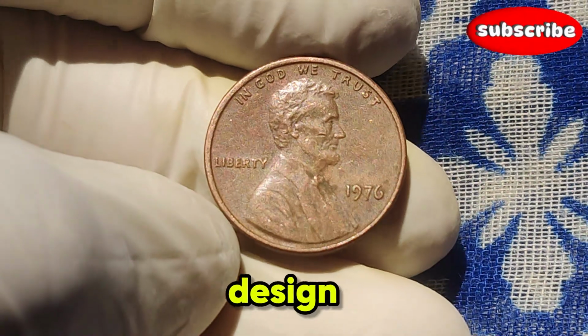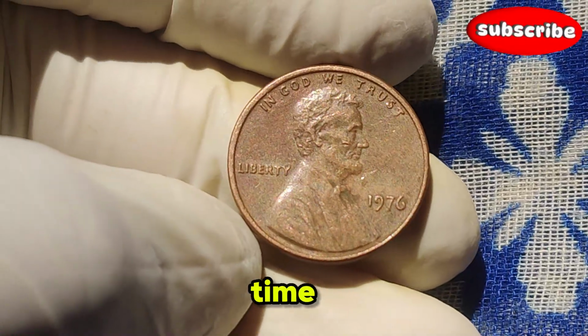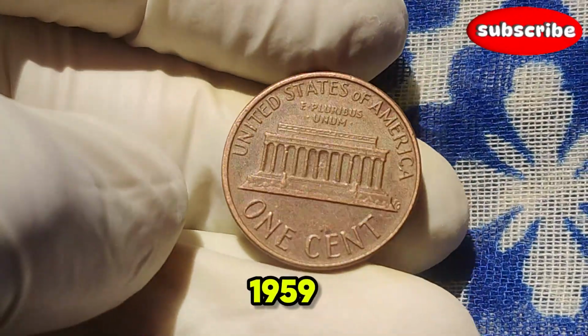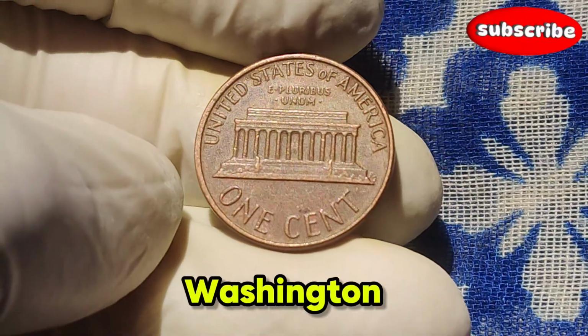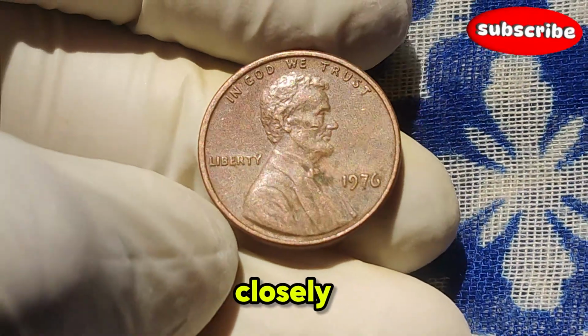For decades the design remained recognizable, with Lincoln's profile facing right on the obverse and different reverse designs appearing over time. By 1976 the penny belonged to the Lincoln Memorial Series, which had been introduced in 1959. The reverse of these coins shows the Lincoln Memorial in Washington, D.C., with tiny columns and a small image of Lincoln's statue visible inside the building when examined closely.